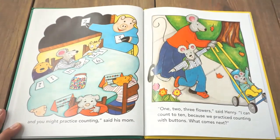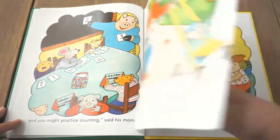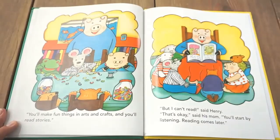1, 2, 3 flowers, said Henry. I can count to 10, because we practiced counting with buttons. What comes next? You'll make fun things in arts and crafts, and you'll read stories. But I can't read, said Henry. That's okay, said his mom. You'll start by listening. Reading comes later.